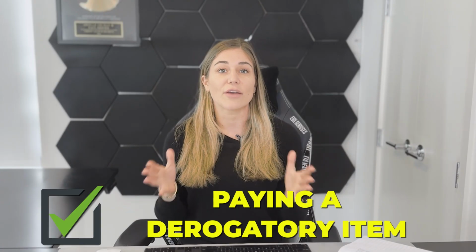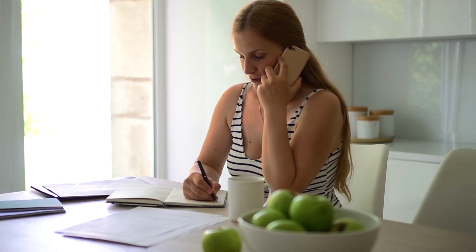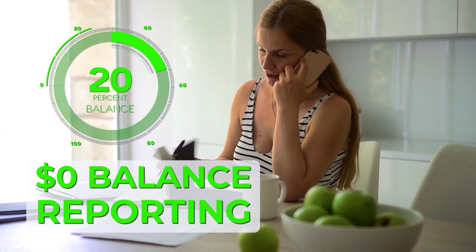When you're deciding if you do want to pay a derogatory item, I recommend starting with the original creditor or credit cards that have not been sold to collections. So say it's Capital One, and the amount is still reporting with Capital One and not sold to a collection agency. You want to call them, try and settle for 20% of the balance for a $0 balance reporting on the credit report.